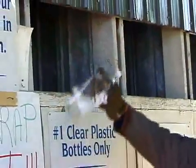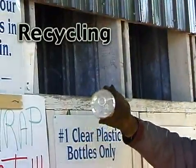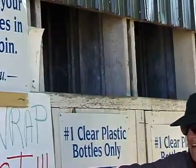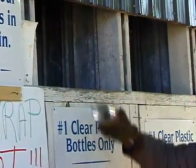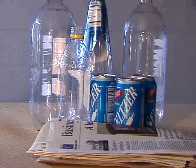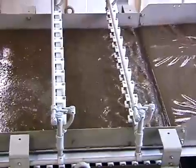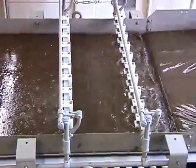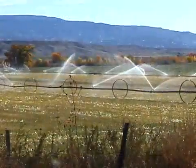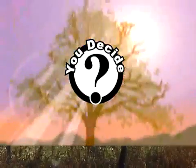These items are recycled. Recycling is the process of collecting and reprocessing materials into new products that can be used again. Newspapers, glass, plastic, some metals, and many other things made from natural resources can be recycled. Believe it or not, in some cases, even sewer water can now be recycled through special cleaning systems and then used for purposes such as irrigation of crops. You decide.